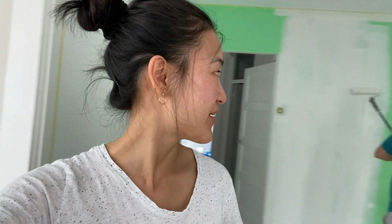We are painting the final room in our new apartment, the living room. So as you can see, there's a green wall behind me. It was left behind by the previous owner and doesn't really fit our aesthetic, so that's why we're painting over it. Looking forward to just having matching wall colors soon.